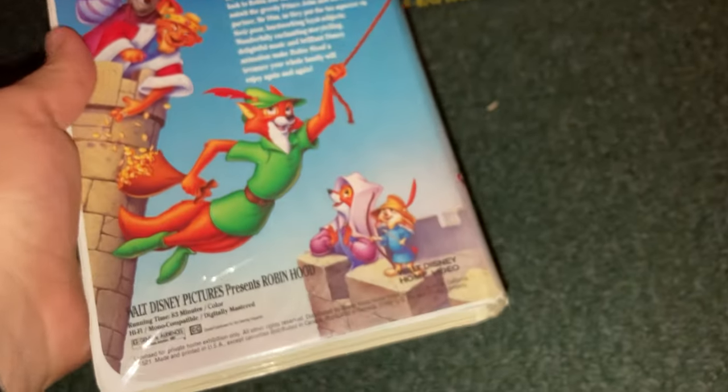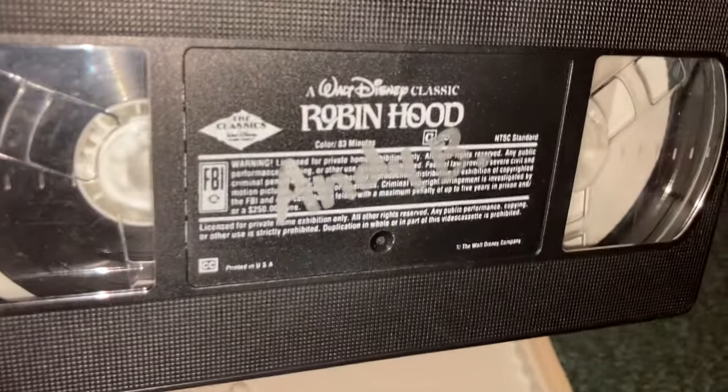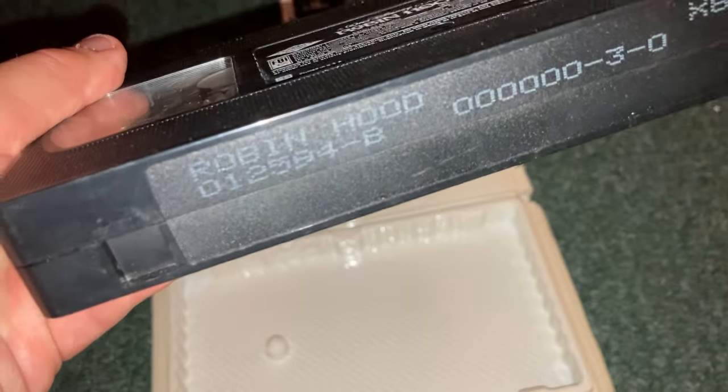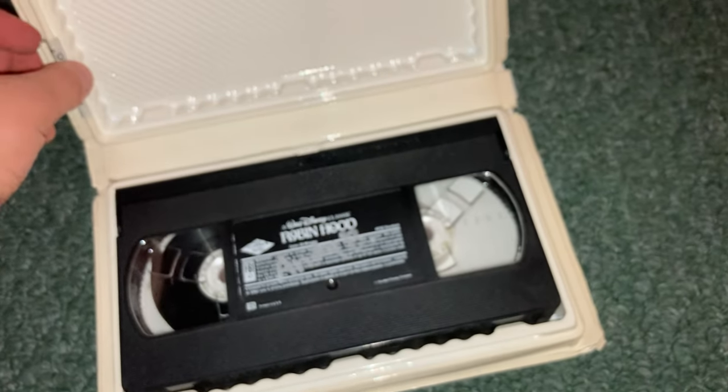And we have the 92 VHS of Robin Hood. I've had this copy the longest. Similar casing to the 94 VHS. It's got the same ink label as the 91 VHS. It was printed January 25th, 1994. Usually when I watch Robin Hood, I watch the 94 VHS, the one with more previews on it, with the 96 print date. But that's not what we're showing today. We're actually showing classics titles.